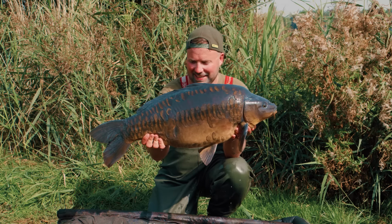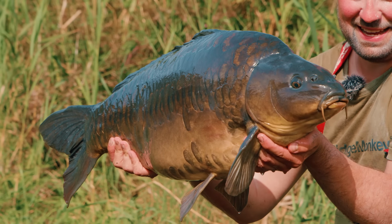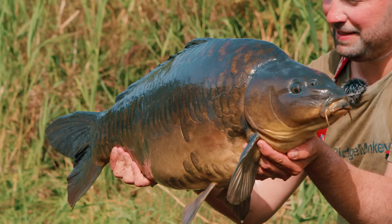29 pounds 15 ounces. Just under that magical 30 pound mark on the Ziggo. Jet black, scaly. Yeah, definitely a session maker.